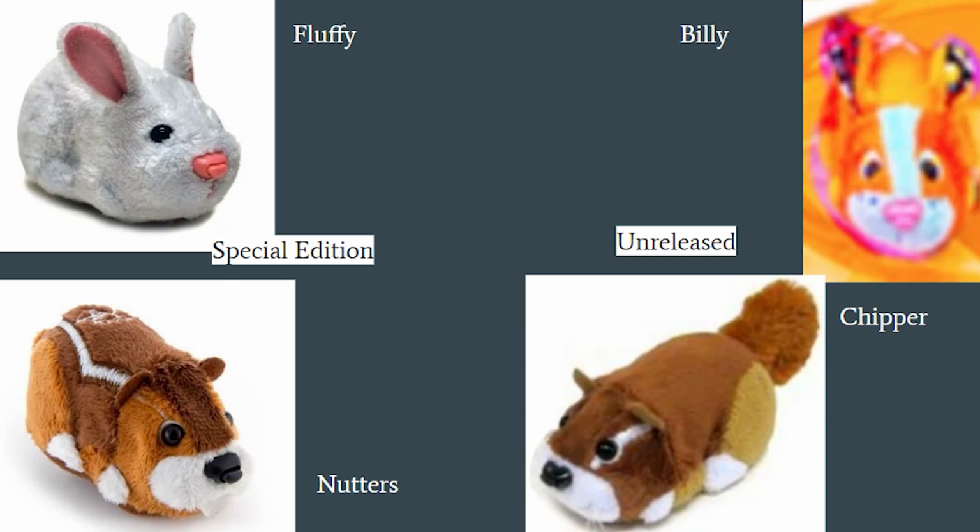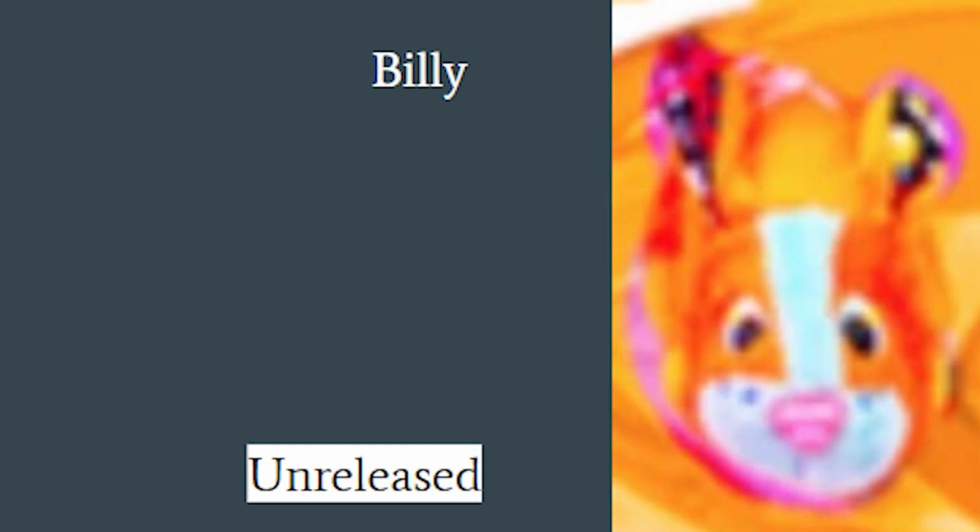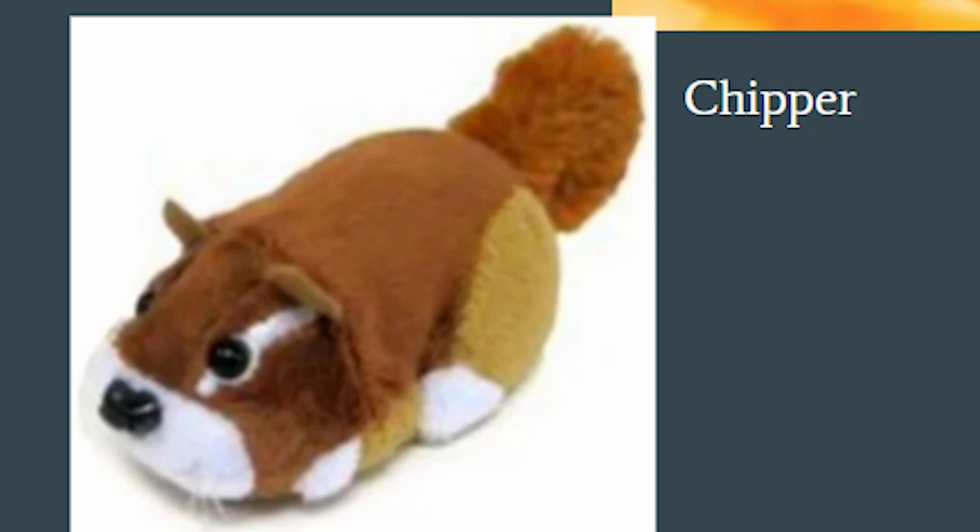There's also 2 unreleased Wild Bunch zoos that we got a sneak peek of. Skipping out on the release of Billy is completely understandable, but I can't see why they wouldn't release Chipper. I think he looks great. Maybe they thought he'd be a filler queen or something.